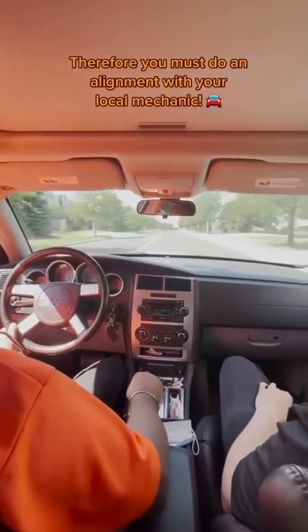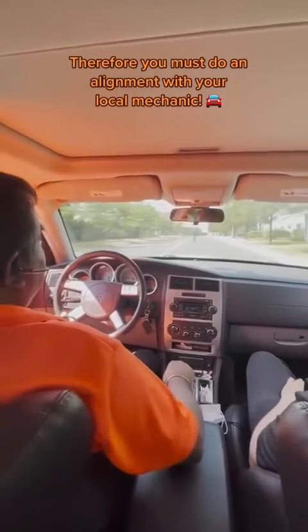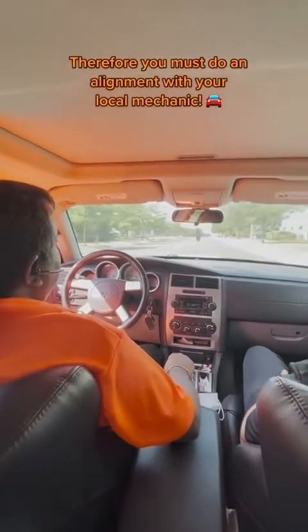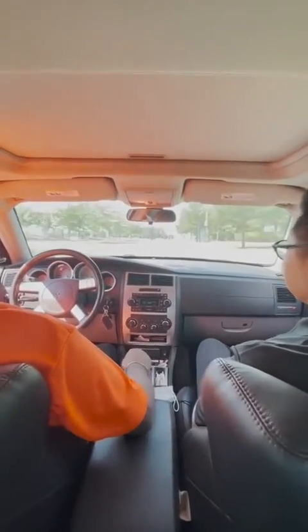You can either get a two-wheel alignment to correct that, or you can do a complete four-wheel alignment. But most of the time, it's just a two-wheel alignment most garages do. But you need to get to a shop that does it properly.